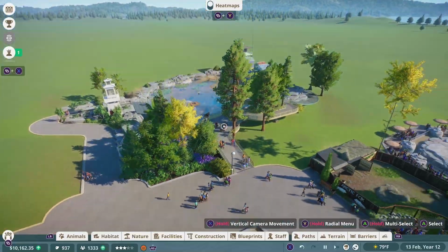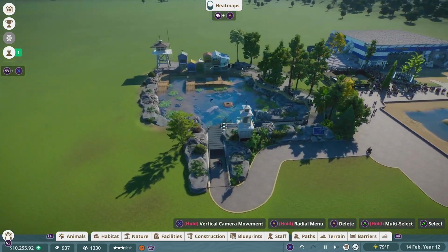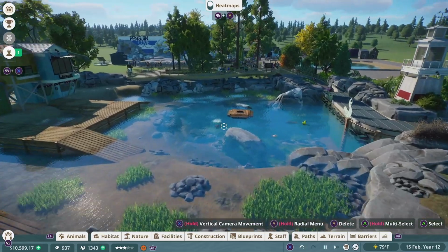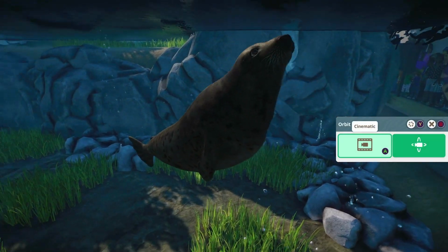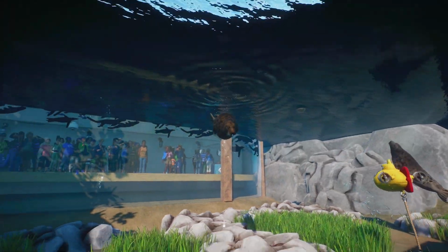If you'll follow the path out, you'll end up seeing the dock area of the build. This is another one of my favorite areas, because you can clearly see the seals vegging out on their own dock. You can also see them when they go into the shallow water, or if they go onto their little floating platform. They're all really happy in here. Aside from the food, which is because we haven't researched it yet, they're all 100% happy in here.